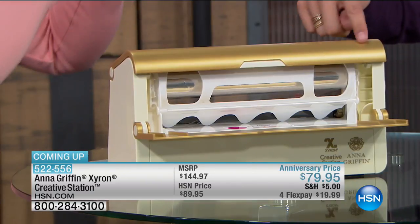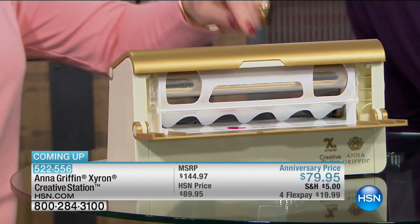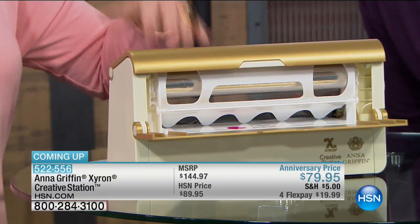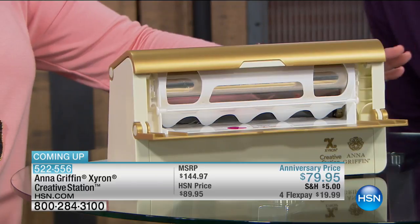I mean, Xyron is like the adhesive king. Right. Anna is the scrapbooking queen. Come together. It's royalty. It is. And you know what, Brett? They actually sold this out with Suzanne. She didn't have a presentation. She just mentioned it. Sold down to like 100 left. They actually loaded more quantity. So this is the final quantity we have for the rest of the day. And we anticipate it will sell out. I just got to take this and go. Hey, wait a second. I need that, Brett. But now it's stuck to me because it's Xyron.